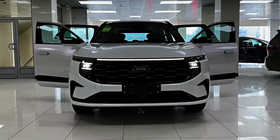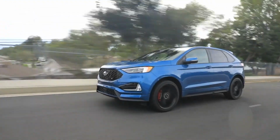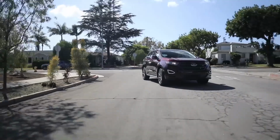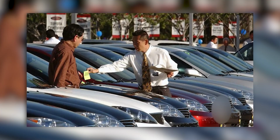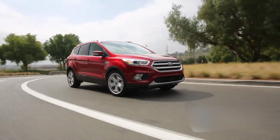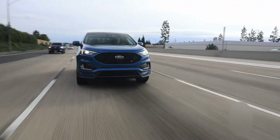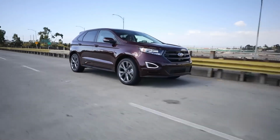Dealerships across the country are now feeling the pressure as Edge inventory continues to pile up. The longer these vehicles sit on the lot, the more desperate dealers become to sell them. In response, many have introduced aggressive discount strategies, offering price cuts of up to 20% or more on brand new models. Cash rebates, low-interest financing deals, and other incentives are becoming commonplace as dealerships try to move these units before they lose even more value. However, even with these discounts, consumer interest remains lukewarm, as many buyers prefer newer and more advanced alternatives.